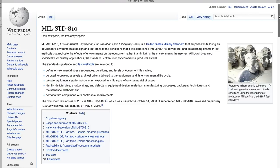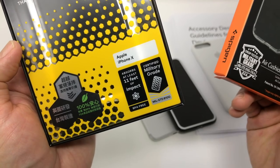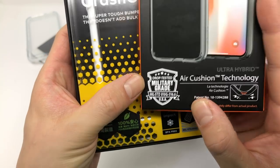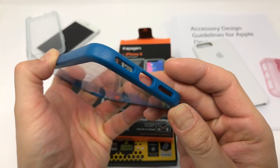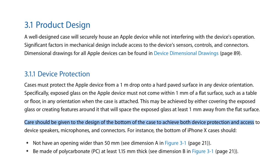Now, as a side note, Mil Standard 810G says that iPhone-sized devices should be protected from 4 feet or 1.2 meters of drop protection. So Apple's guideline for protection isn't as stringent as Mil Standard 810G, but at least there is something. Now, from my perspective, this is kind of odd. Apple does lump access to the bottom of the iPhone with the drop protection section, and even starts that section with "care should be given to the design of the bottom of the case." So apparently Apple's pretty serious about this section.